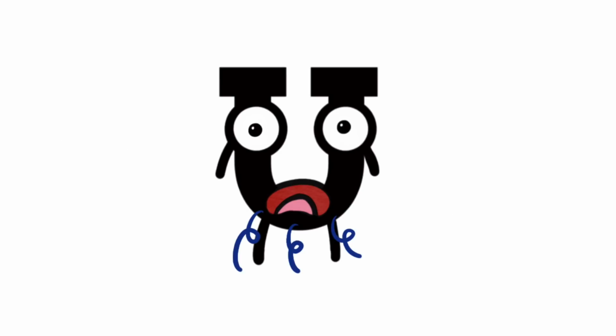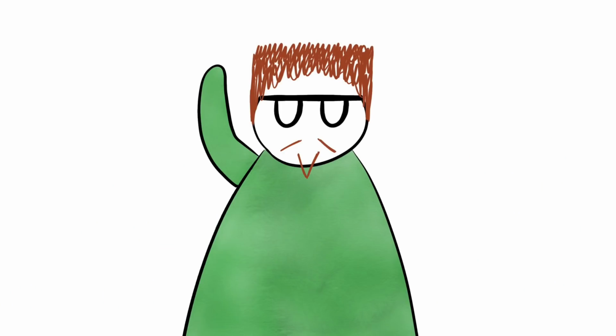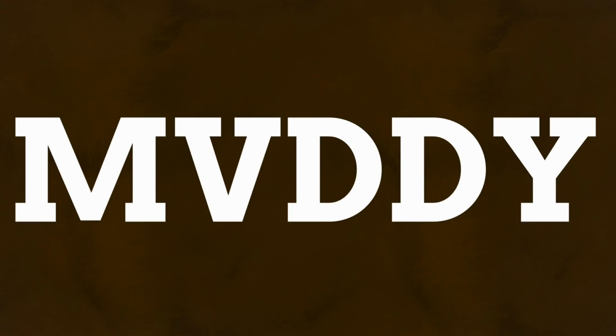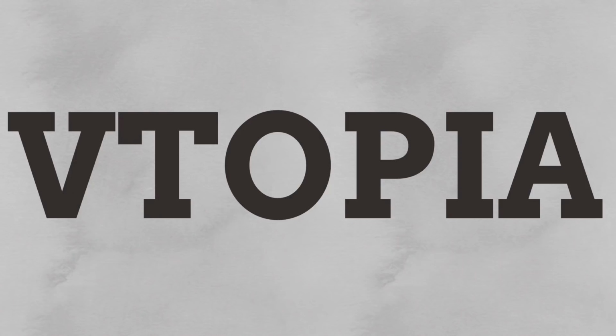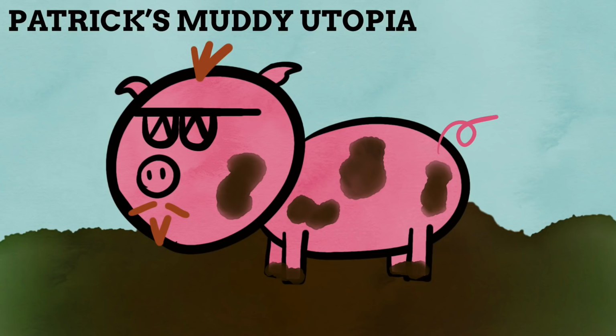To start with, let's look at how U came into our alphabet as a letter in its own right. This apparently began to happen in the 14th century, where U was becoming more prominent as a character, though it was used more in the middle of words, so muddy would become muddy with a U, while utopia as we see it would still have remained with a V. And yes, muddy and utopia were literally the first words that came into my head as examples for this. I'm not too sure what that says about myself.